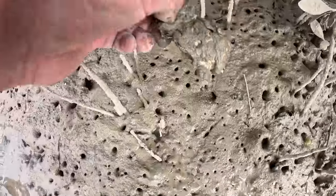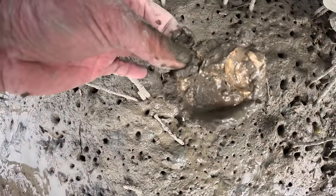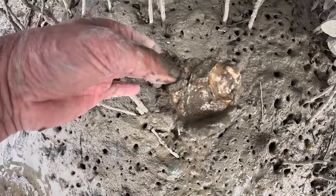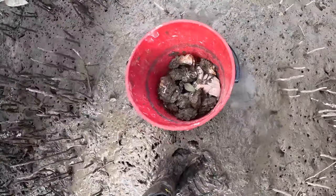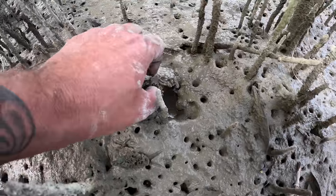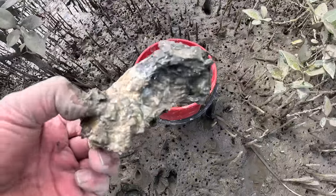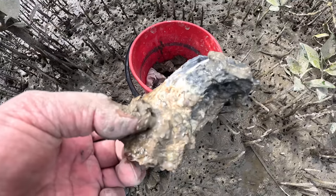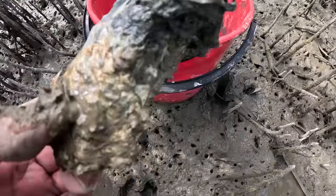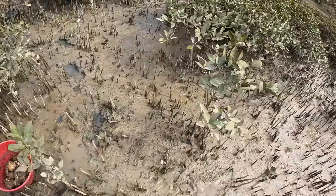Oh yeah, check that one out, guys. That's a nice oyster. Oh yum. That's pretty good. Oh yeah, look at that. Now I tell you, that is pretty good for here, considering that people come here and there's footprints everywhere, and I can still find these here. These are actually bigger than our last spot I went to. I think I'm walking around in circles.